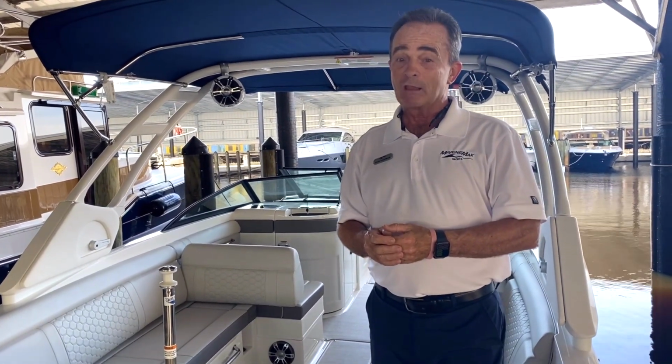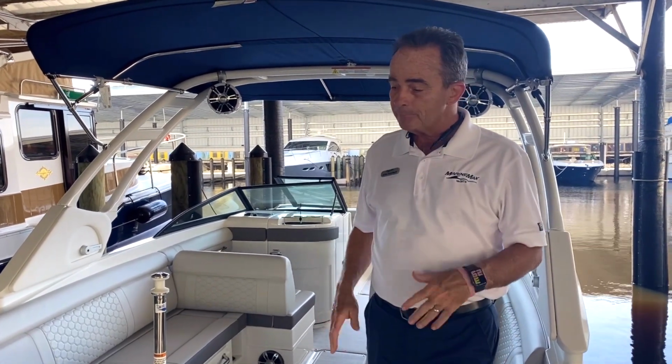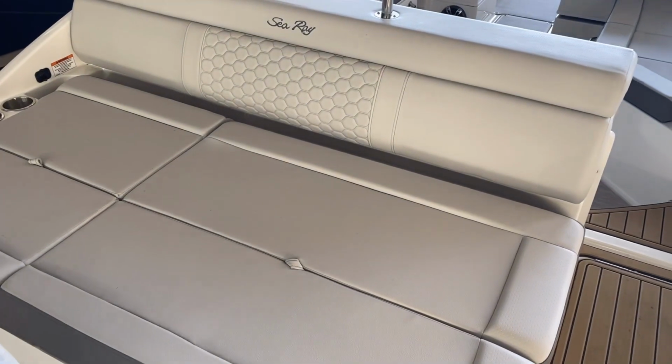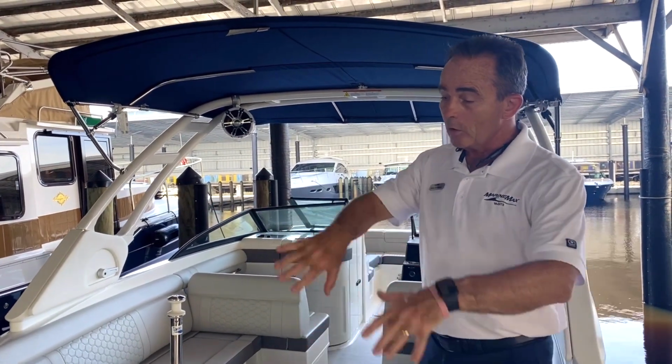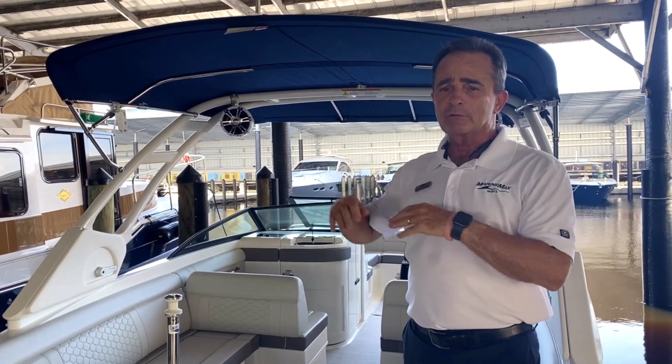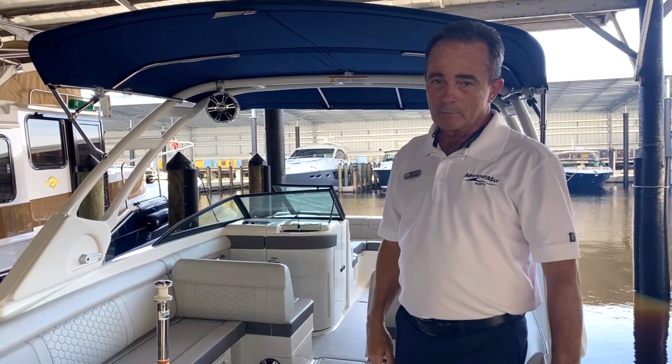Fantastic motor. It flies. The back of the boat's got sea deck all the way up to the cockpit area, and then you've got huge storage. You've got a sun pad that's four to five adults wide, and then it all comes up and it's all huge storage underneath. You can store your fenders, your lines, and you name it, all your toys. Plenty of room for everything.